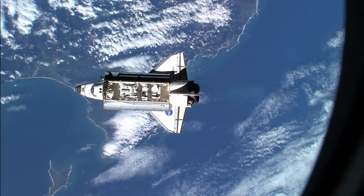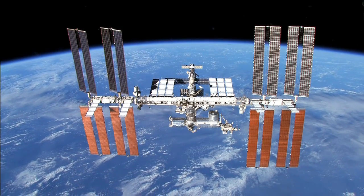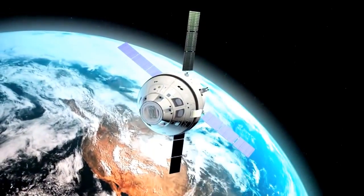So what I like best about working on Orion is we're building the exploration vehicle. I grew up watching the shuttle, and I worked on the space station, and all of those are in low Earth orbit, but for me it's we're really going to go beyond. No one's been higher than a few hundred kilometers from Earth in my lifetime, so I'm very proud to be a part of sending people beyond low Earth orbit again.